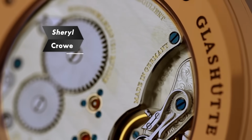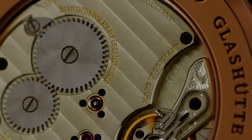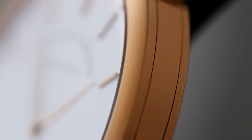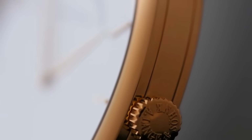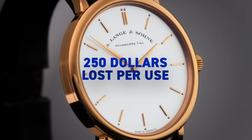My most expensive mistake was a Lange Saxonia. I paid, give or take, 20,000 euros for it, and I wore it 14 times. So I sold it for 17,000 euros after a year and a half. That equates to renting the watch at about 214 euros, $250 per use. Beautiful watch. That was a disaster of a buy.